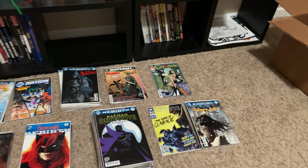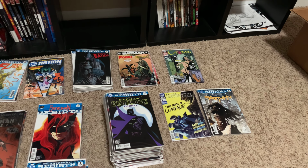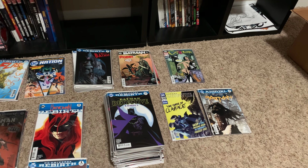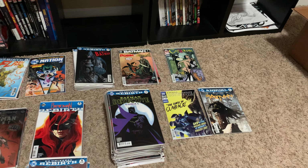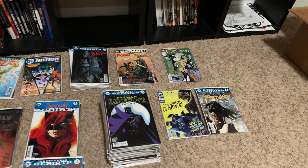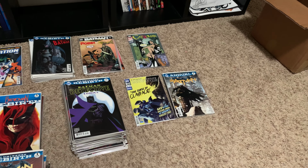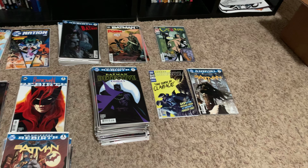I'm not very familiar at all with the Catwoman run, so if anybody has read it, I would like to know what your thoughts are because I actually do not know anything about it. It just came with the haul. So I am intrigued by it, though, I will say that. Then we got the Batman Annuals 1 and 2 and the Detective Annual 1.